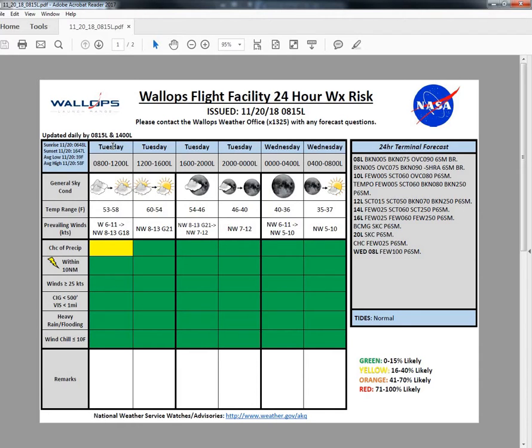Taking a look at our terminal forecast, we are seeing some low clouds out there this morning, ceilings around 500 feet, and then decks at 7,500 and 9,000 feet above that. And we are seeing, like I said, some very isolated light showers out there. Not expecting any accumulation, and it should be out of here by about 10 a.m. or so.